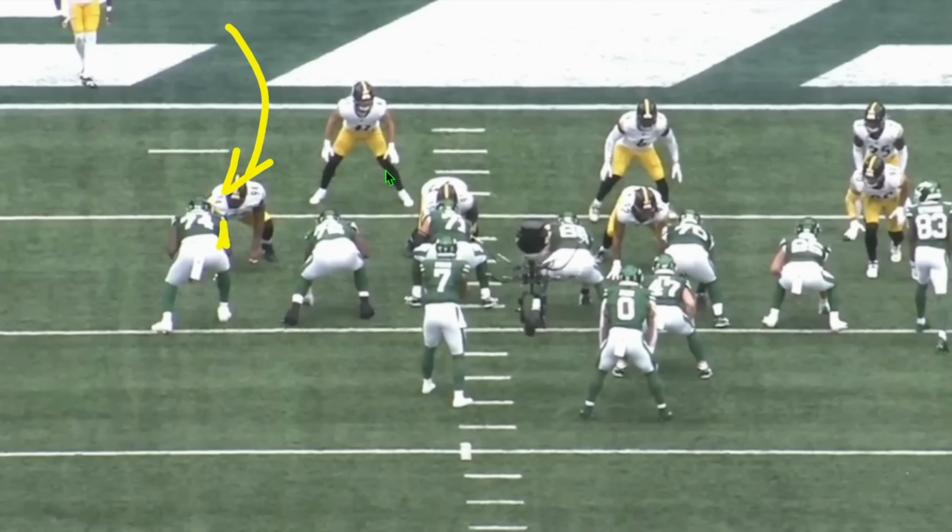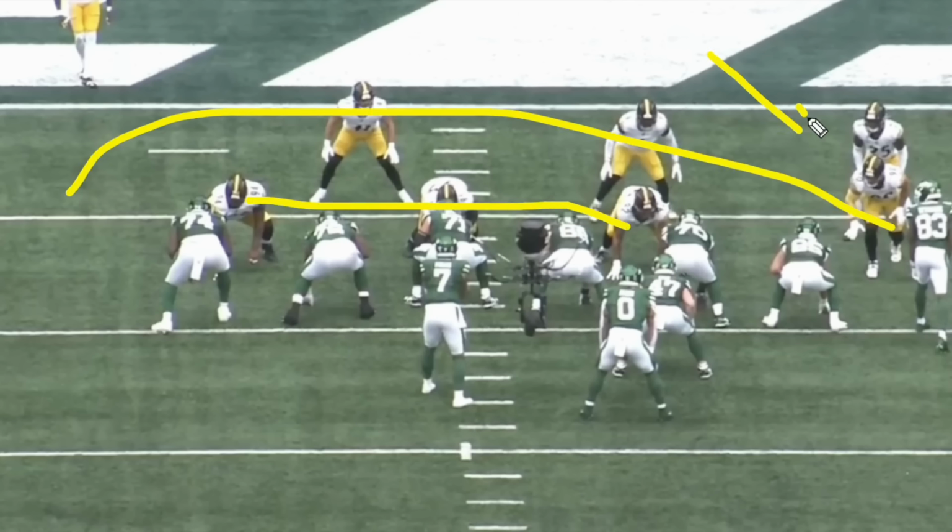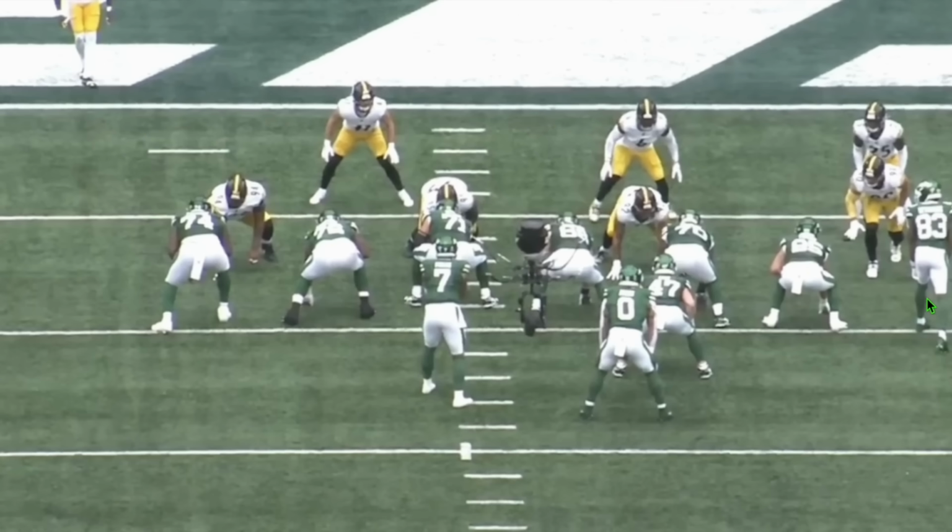In the Steelers' traditional 3-4 alignment right here, you can see 3 defensive linemen, 4 linebackers, and actually a safety lined up in the box there, because you can see the Jets have 1 tight end, 1 running back, a fullback, and a slot receiver lined up inside. So they've got a lot of bodies inside.